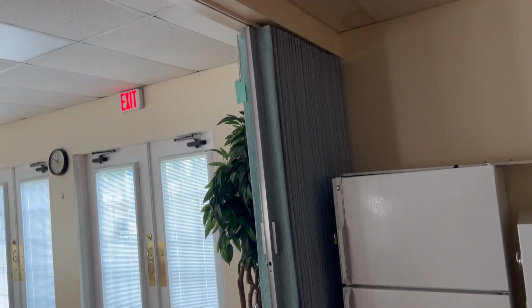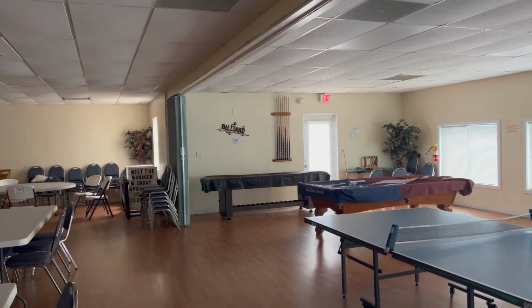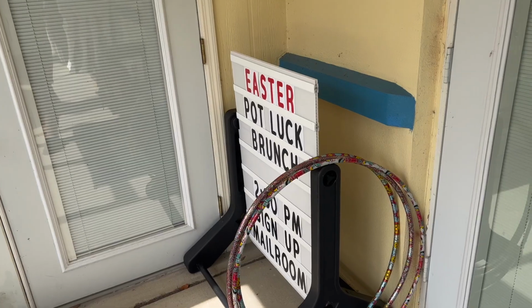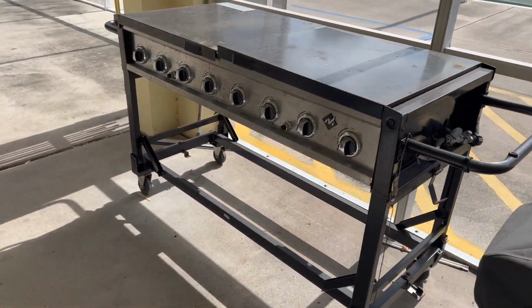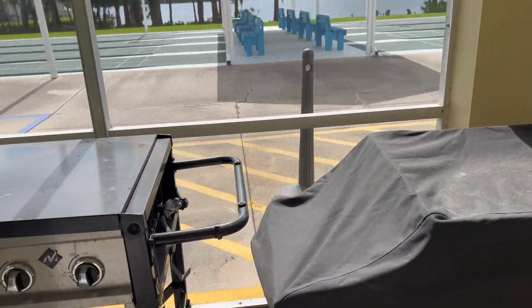Now, I guess for the bigger events, they have these walls that will close, so you can still play games while they have their event over here. So I went out the back door. I see some hula hoops. That's kind of cool. I see a few grills here. No propane, but I bet they use these for whatever events they have sometimes.